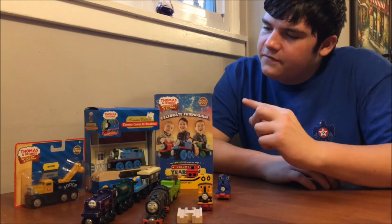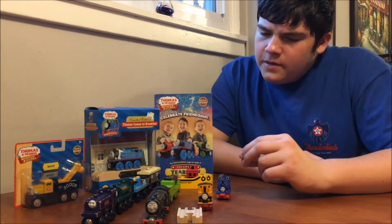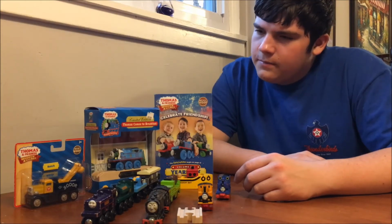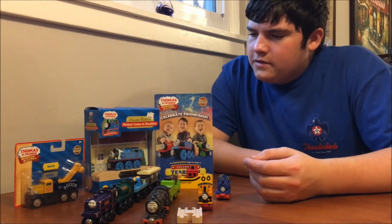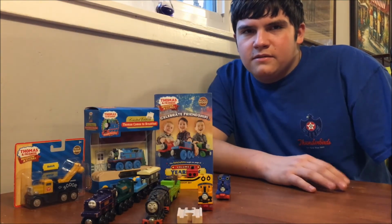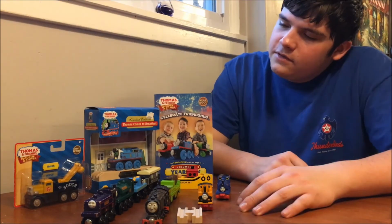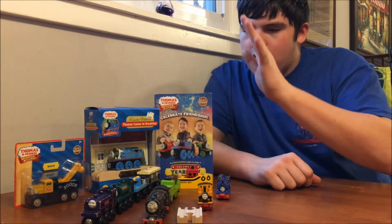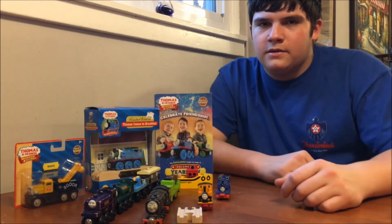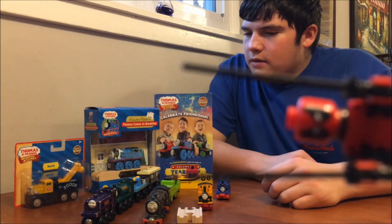Alright, so that was the 50th Amherst train show, and fun story. We actually used to go to this every year, but for some reason after 2013, we stopped going. Maybe because stuff got in the way. We usually went with the same people that gave us that. So, yeah, that was all of it, and, yeah, hope we can.